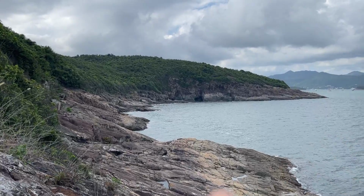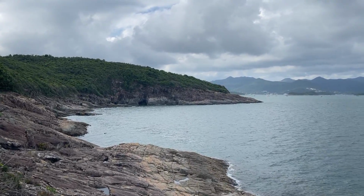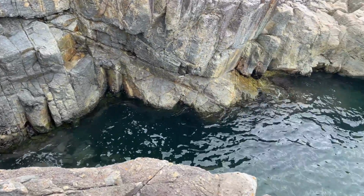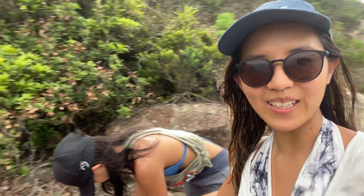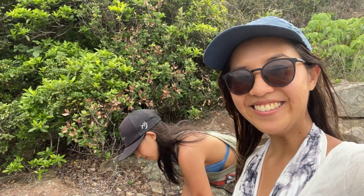Okay, we've got cove, cave, headland. And when we reach this point, we know this is not gonna happen. Okay, it seems that we have really reached the end of the coast. Now Wing is mad at me. I'm sorry, I didn't bring my waterproof bag. Chris is nice, right, Chris?